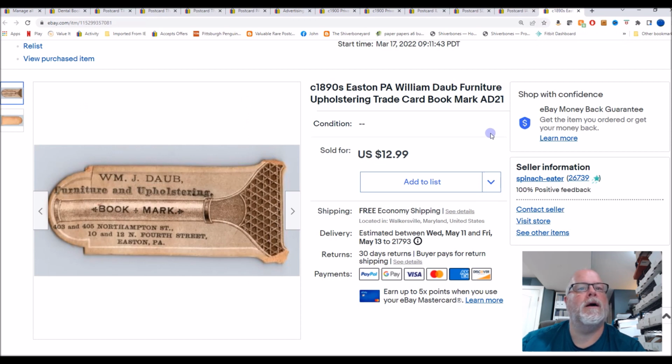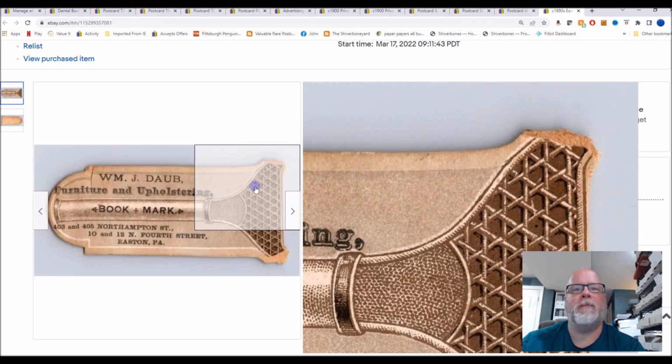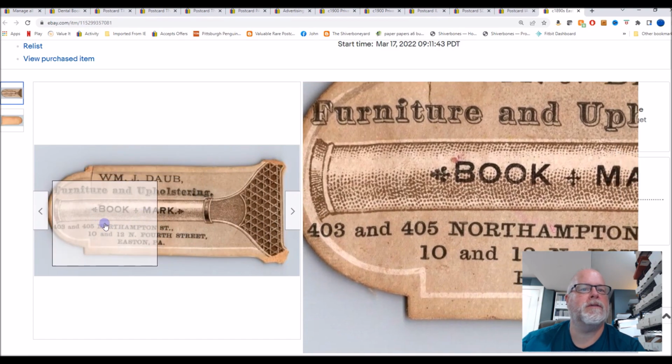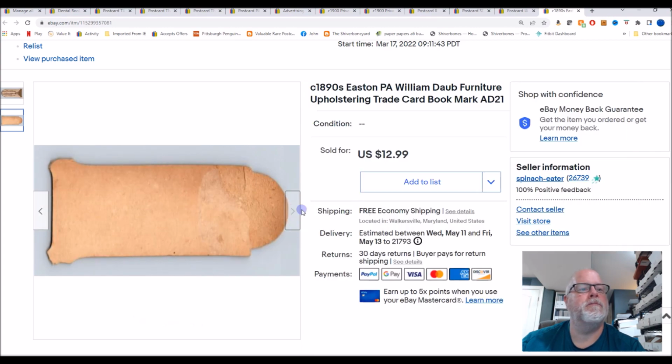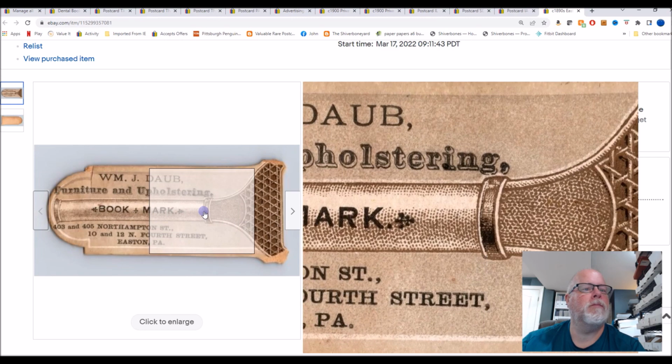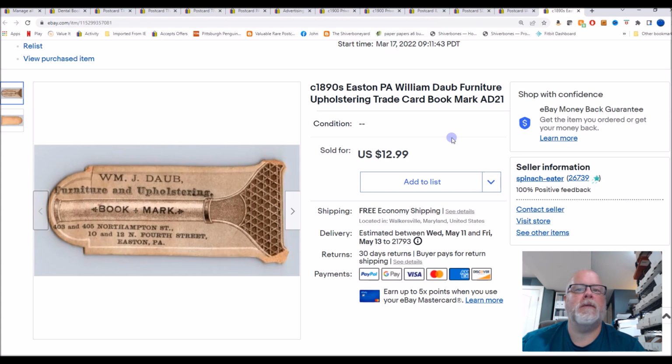And a really cool die cut trade card, circa 1890s, Easton, PA, William Dobb, furniture, upholstery, trade card, bookmark. I called it a bookmark. I packed it up so I can't show you, but part of this folds out, I believe, and you can use it as a bookmark, but I thought it was neat that it's in the shape of a razor. $12.99. This same person came in and bought or made offers on another 50-some odd dollars worth of other advertising.